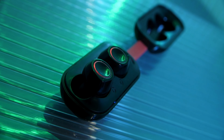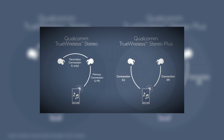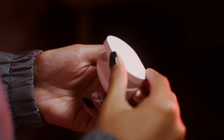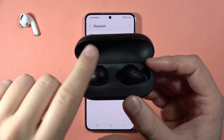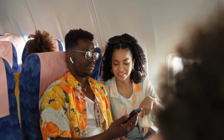Earlier TWS models used a master-slave setup, one earbud connected to your phone while the other synced to it, which sometimes caused signal drops. But newer TWS models use independent connections, meaning both earbuds connect directly to your device for faster pairing, fewer dropouts, and a much more stable experience.